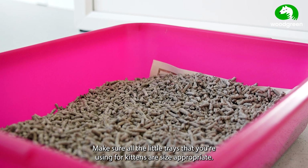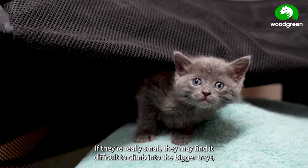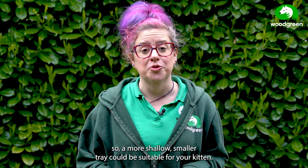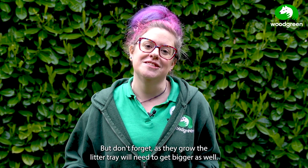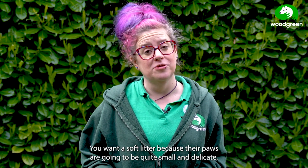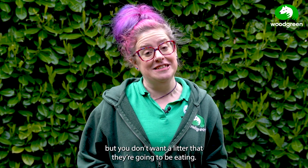Make sure all the litter trays that you're using for kittens are size appropriate. If they're really small, they may find it difficult to climb into the bigger trays, so a more shallow, smaller tray could be suitable for your kitten. But don't forget, as they grow, the litter tray will need to get bigger as well. Also, think about the type of litter you're using. You want a soft litter because their paws are going to be quite small and delicate, but you don't want a litter that they're going to be eating.